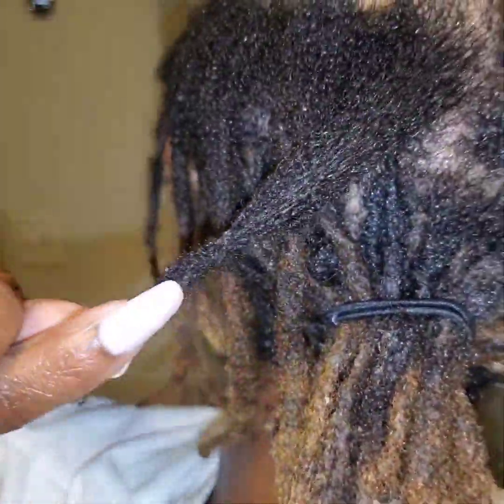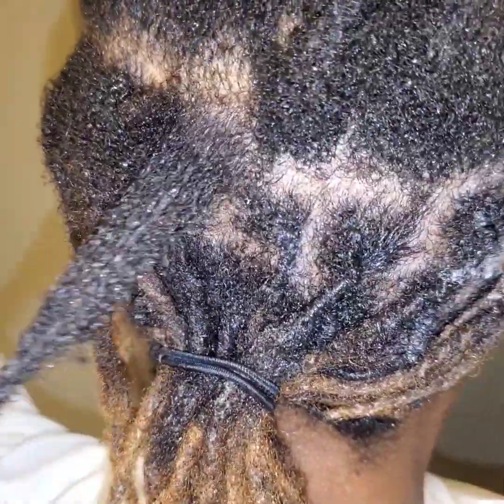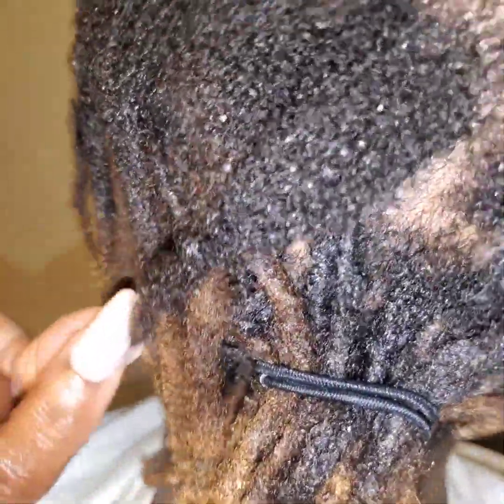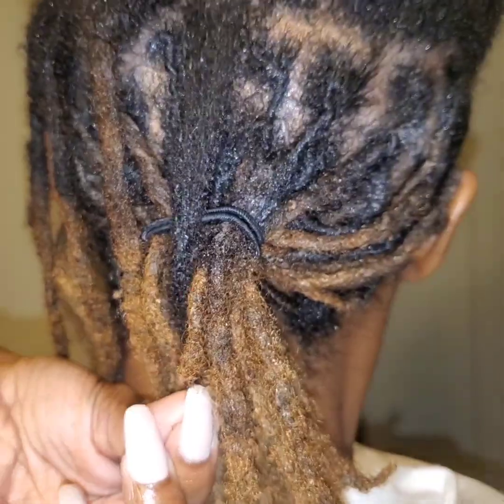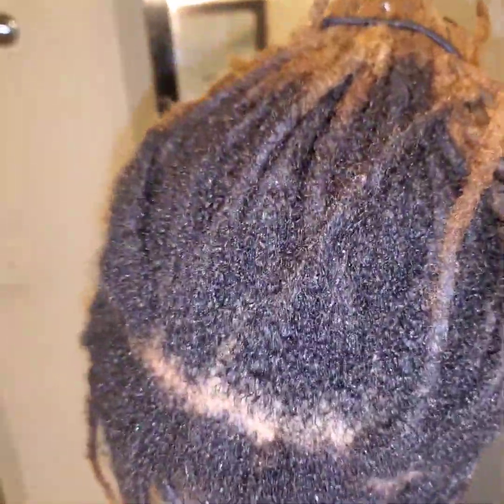I wasn't planning on shooting today, but I was retwisting my hair because I have a photo shoot later. So I was trying to get my hair nice and flat, and I had all this growth, and I thought I would just show you what everything was looking like. Especially so you can see the texture of my hair, and also what it looks like before and after I retwist. So you see the top half of my hair has not been retwisted yet, but the bottom is a lot neater.